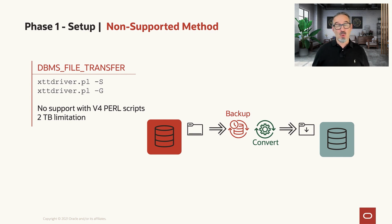The other method, which officially we don't support anymore with the v4 scripts, even though it still works, it's still in the code, but you don't get official support, and sometimes it can be smoother and easier for you, is the DBMS_FILE_TRANSFER method. So in this case, we use xttdriver.pl -S and -G, so for the backup and convert phase and the restore. But I would say the benefit of the DBMS_FILE_TRANSFER method is you don't need staging space because it can do everything in one pass. The conversion happens as part of this process.